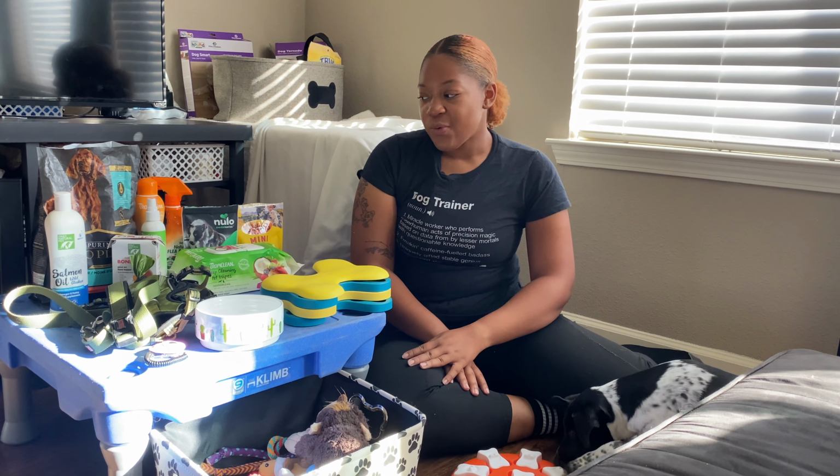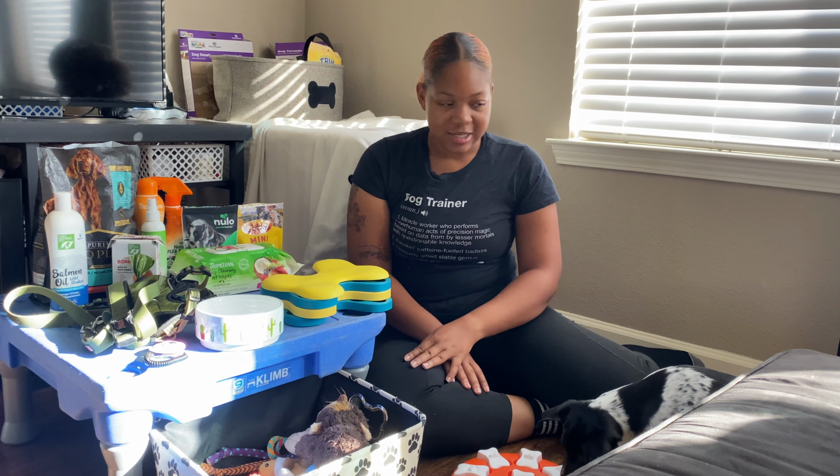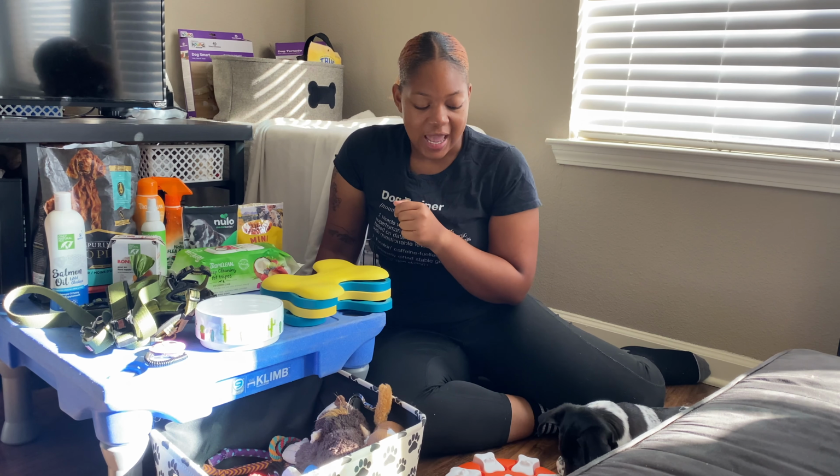I have a lot of other ones. His nest is floating around here somewhere, but he has 3 of these squirrels that go inside of a nest and I put his kibble inside and he just runs around the whole apartment trying to get the kibble and the squirrels out of the nest.